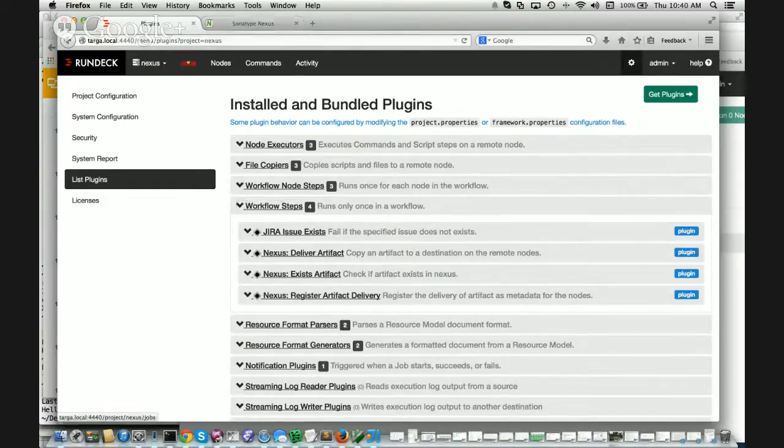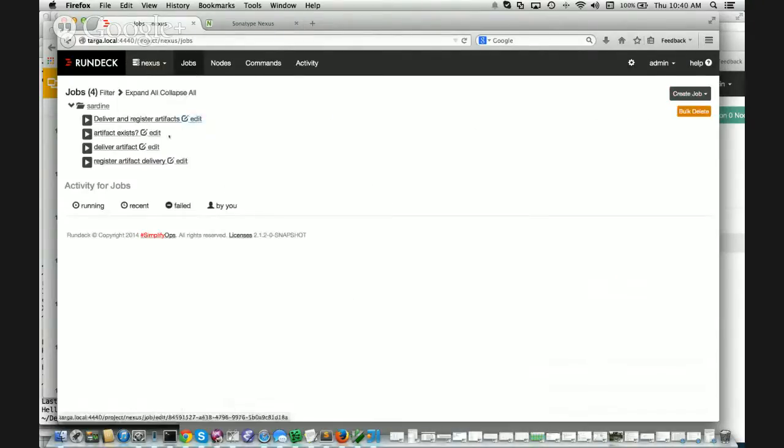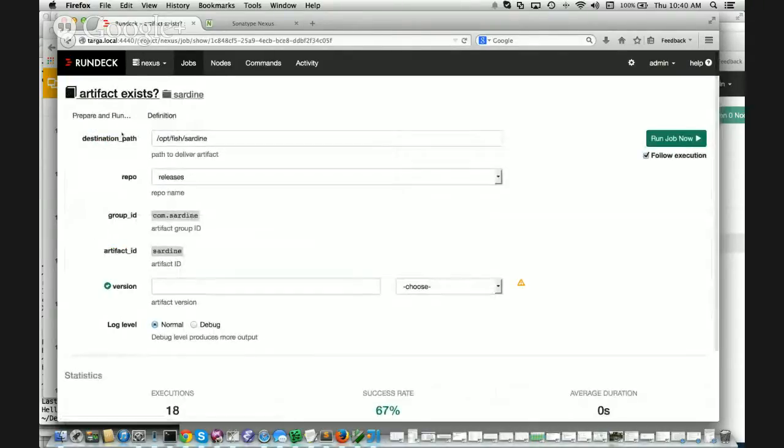So let me go back here to the jobs. I thought I'd just step through how these work because it'll go really quickly, but it'll help build up how these things work. The first plugin I mentioned was this one, does the artifact exist? Now, this is going to come into play later because when we do a workflow, we want to have a separate step to make sure it's actually in the repo.